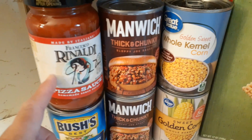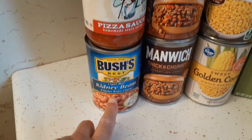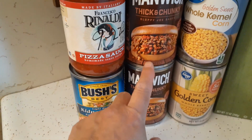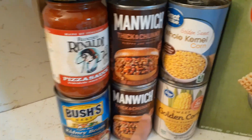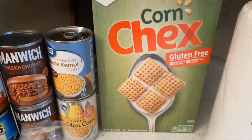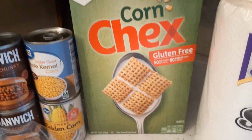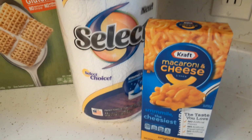We did get a jar of pizza sauce, a can of Bush's kidney beans, 2 cans of Manwich thick and chunky sloppy joe sauce, and 2 cans of corn. We got a box of corn chex cereal. Glenn likes those, so I chose those for Glenn. We got a roll of toilet paper and a pack of paper towels, and a box of mac and cheese.